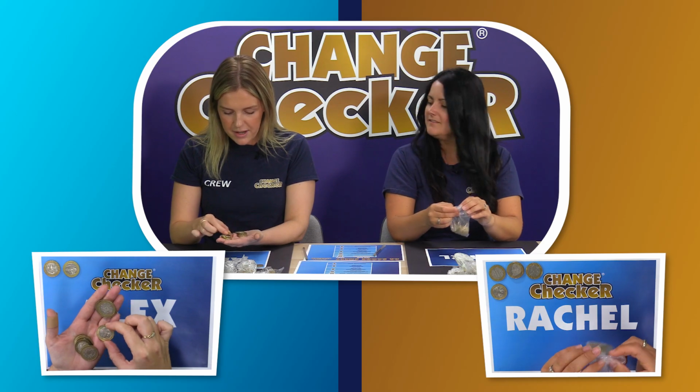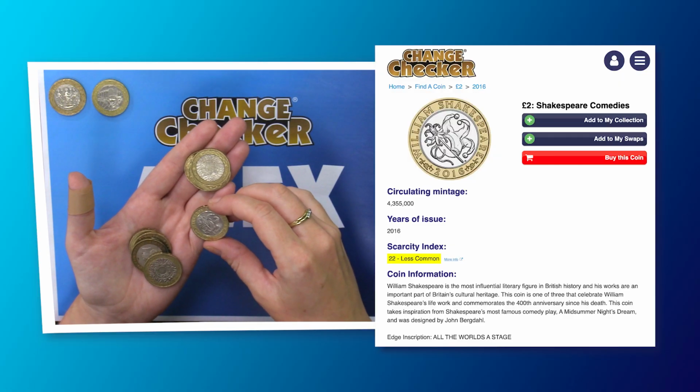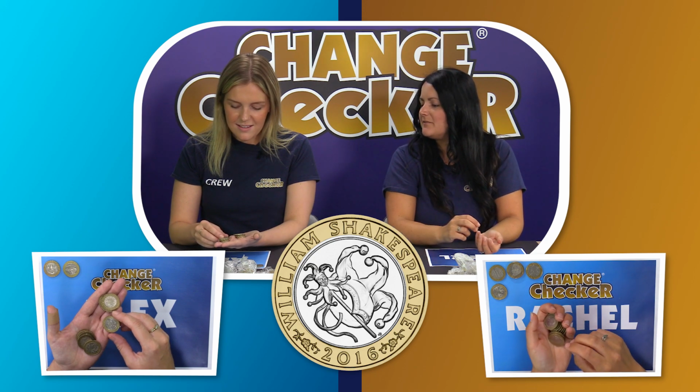Oh, I've got a Shakespeare one here. Oh, cool. Shakespeare comedies. That's fantastic. So 2016 this was issued. I love these 3 coins. They're so popular, aren't they? Yeah, they really are. It's great. And when you can find all 3 of them as well, which is the perfect collection, isn't it?